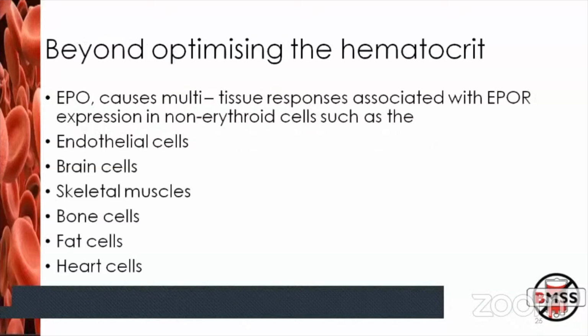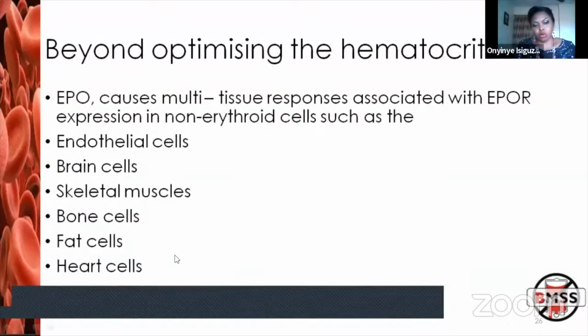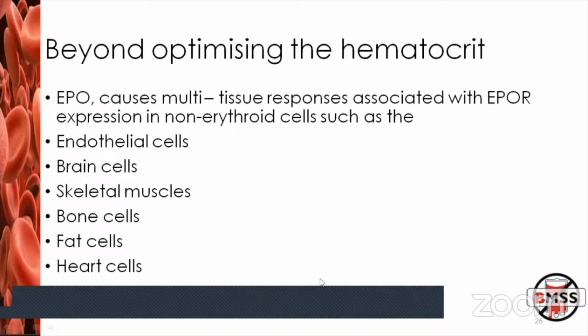However, erythropoietin's effect goes beyond its use in optimizing the hematocrit. Erythropoietin has been seen to cause some multi-tissue responses associated with erythropoietin receptor expression in non-erythroid cells. Some of these cells include the endothelial cells, the brain cells, the skeletal muscles, the bone cells, the fat cells, and the heart cells. The expression of erythropoietin receptors on these cells has brought about good results. However, these studies have been carried out in animal models more than in human models.